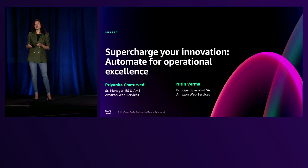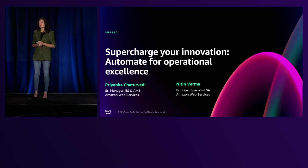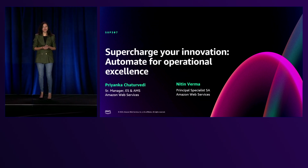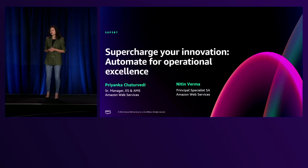Today, you're going to walk out of this session learning how you can automate repetitive infrastructure tasks to improve operational efficiency. Not just that, our goal is to showcase how you can build a cloud automation practice in your organization.